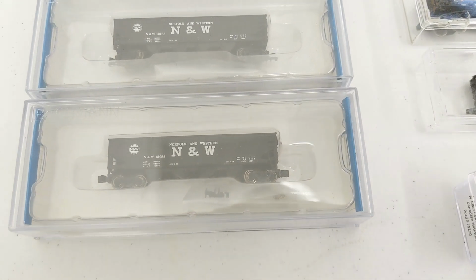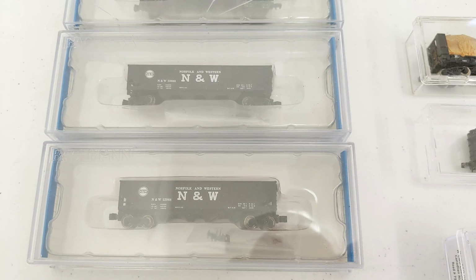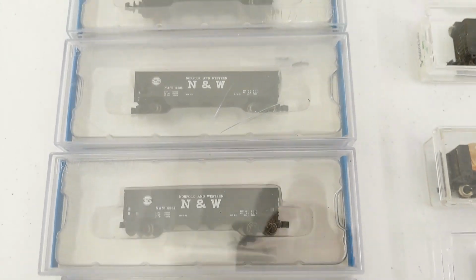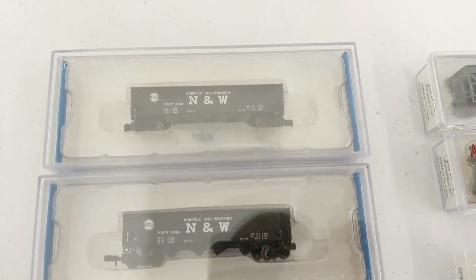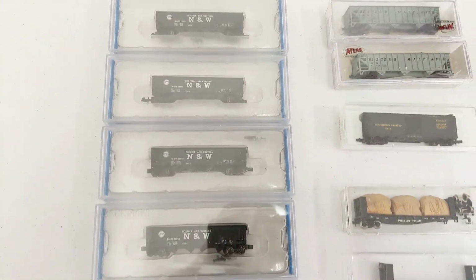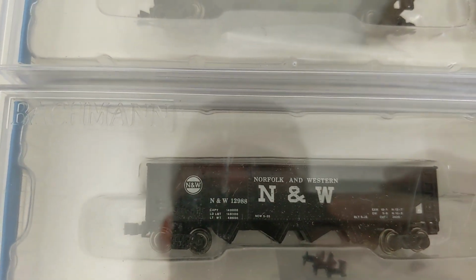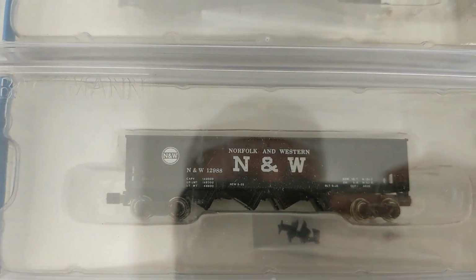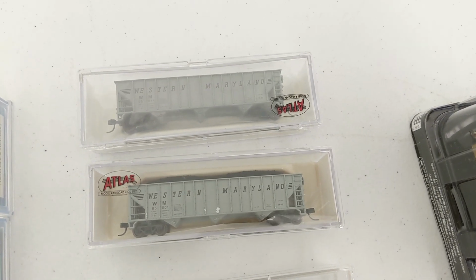Okay, here we have a whole fleet of Norfolk and Western from Bachmann. I believe these were used because I can see that a couple of them were converted over to the knuckle type couplers, but the others have the old style still in the case. We have 5 of them there, and it's all the same number, 12988.